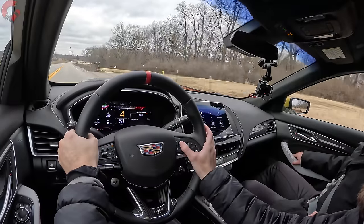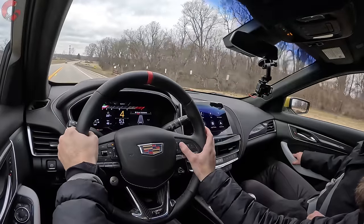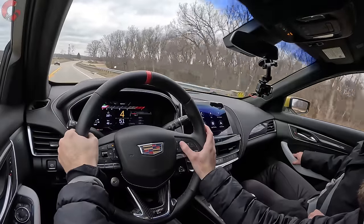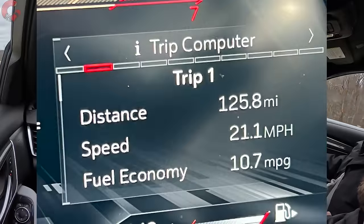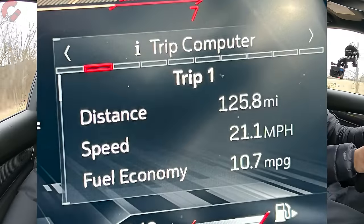Sure, of course. Let's see if we can find the fuel economy that we've been getting. I'm sure it's not good if I can't find it. Oh, here we go. 10 miles a gallon. That sounds about right. On the dot. I would say expect 10 miles a gallon or less, because if you bought it, you're going to drive it the way it deserves to be driven. And 10 miles a gallon is what you're going to get.